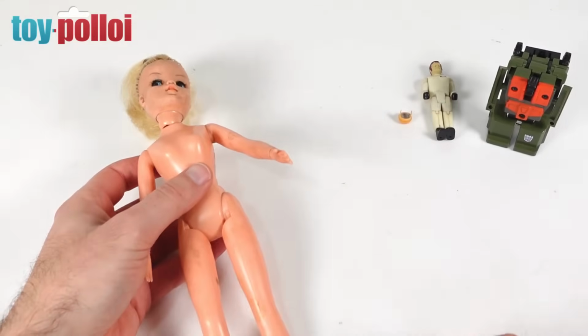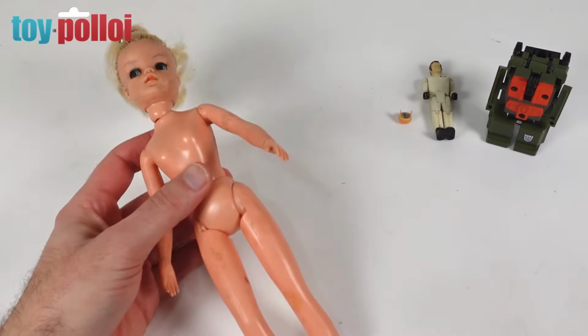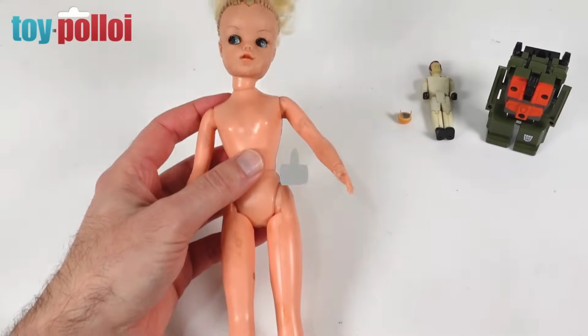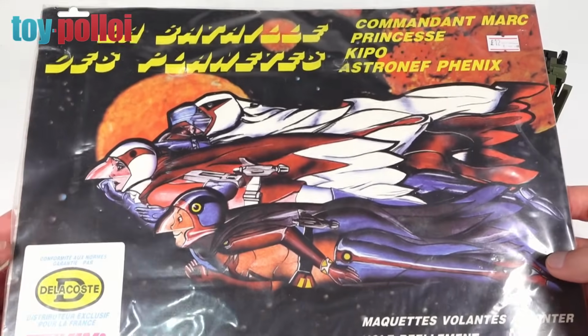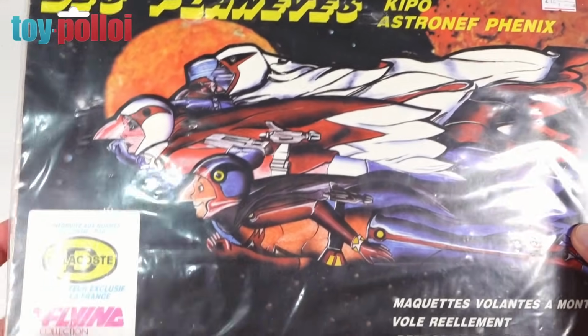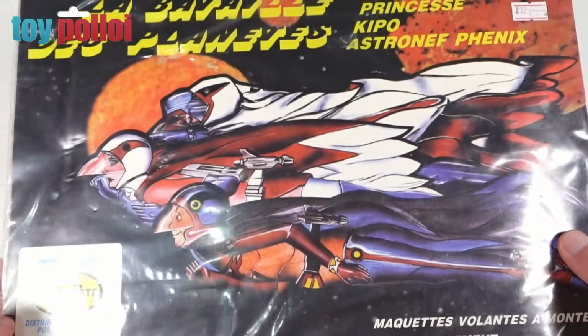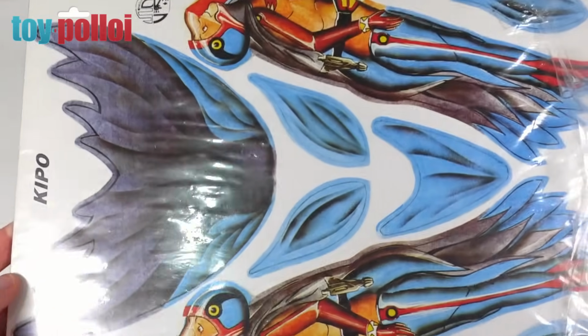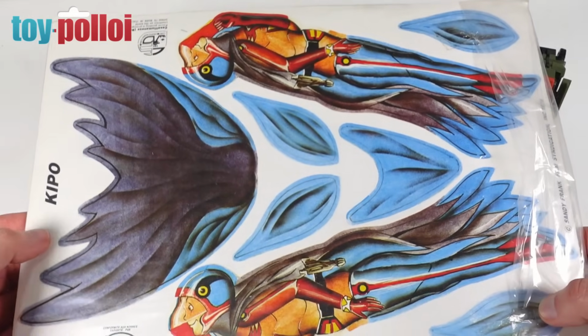Now we come on to the prize things that I picked up, things that I wasn't expecting to see, and some of the things that I've never seen before, but they are really cool. So the first thing was this, which is a French Battle of the Planets glider kit. Never been used. See, it's the flying collection. And this is of Keop, as he is known here in the UK. And if I turn it over, you can see exactly what it is. So it is a kit that turns into a glider.